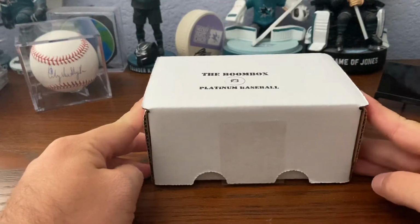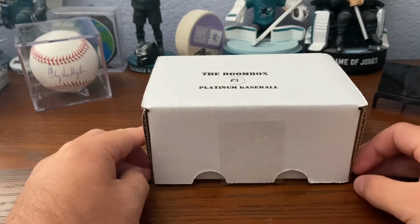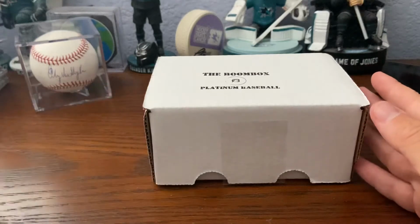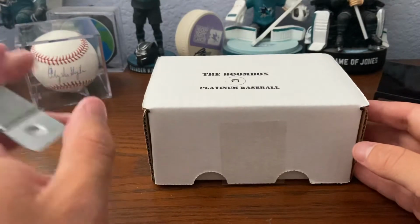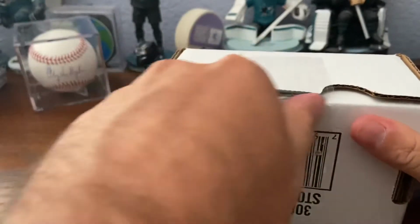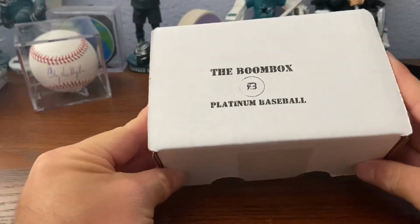So I did not get the high end. I figured because I was getting just about every other Boombox, I decided just to get the Platinum for baseball this month. So sorry, baseball fans. We still have the complete in the box, sub box, and the collectible card club baseball stuff coming in. So you'll still be getting some baseball stuff, just not the high end, unfortunately. But this one runs $100 on their website. So let's get right into it.